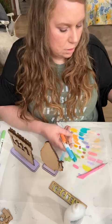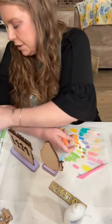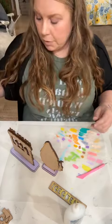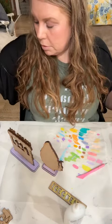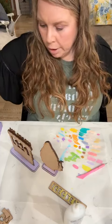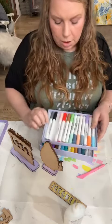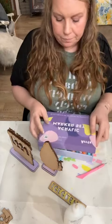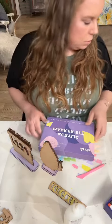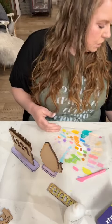So tomorrow I don't know what we're gonna do. I have a new door hanger that I need to do, so I wanna put it on my door. I feel like I'm missing a marker. I'll show you what it is. My iPad should be synced with my phone. It's like a big watermelon slice. It's a really fun design.